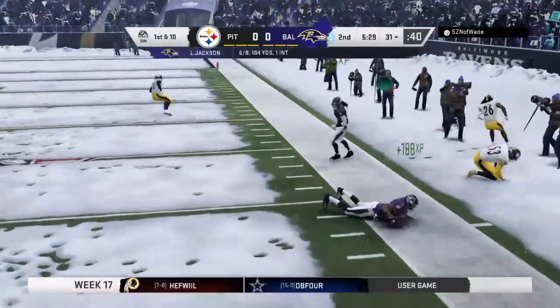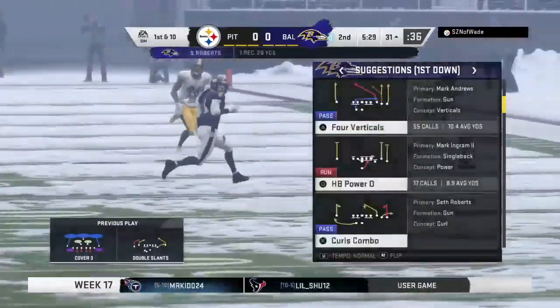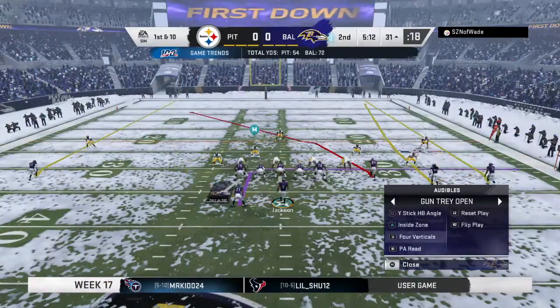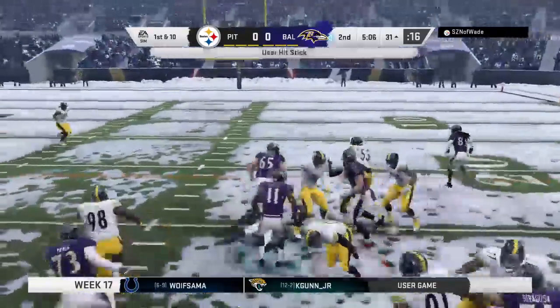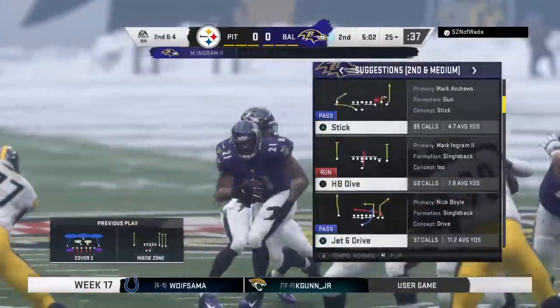Roberts got it. And he'll be out just a yard or two shy of the 30. An excellent pickup of 20 yards. This offense finding its legs now. Here's another 1st and 10. From the gun, it's a run for Ingram. He'll be dropped at the 25 after a gain of 6.